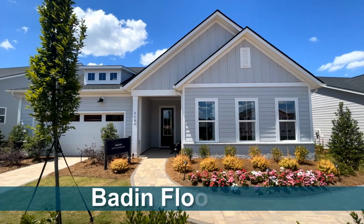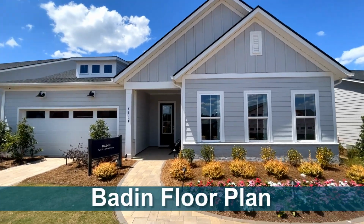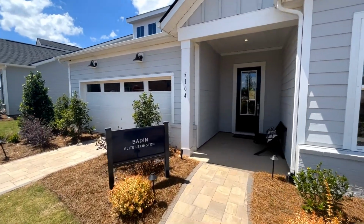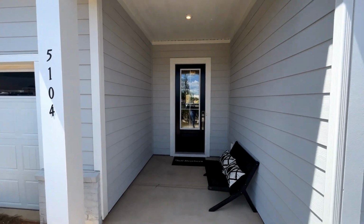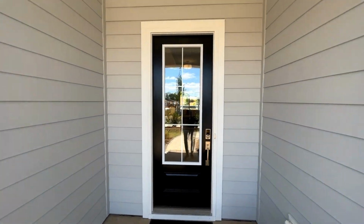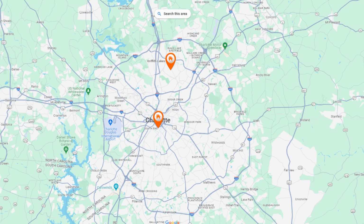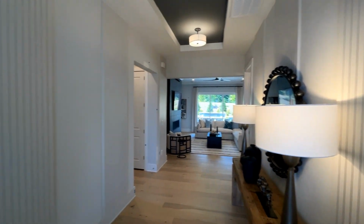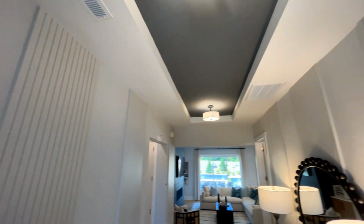The Baden floor plan is one of several floor plans available here at Griffith Lakes by Toll Brothers. When this community is done, it will have 740 homes. This community is about 15 minutes from Uptown Charlotte and 20 minutes from Charlotte Douglas Airport. It is also about 15-20 minutes from Lake Norman. So it is very centrally located.